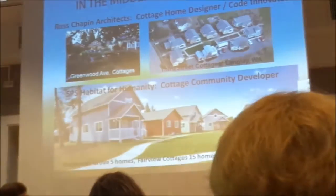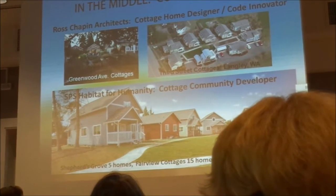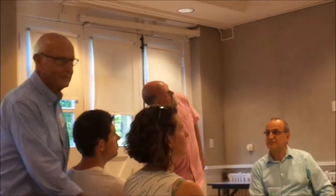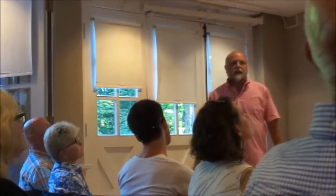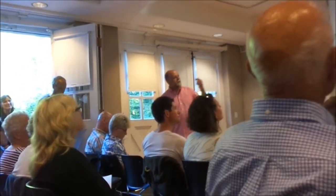Fairview Cottages has 15 homes, and their latest one has 33 homes at DOA Vista. Am I saying that right? Does someone know better? All right, so that is cottage housing, and now I need to go forward. What is the running definition of a cottage house? I think it's 800 to 1,000 square feet, or 1,800 to 1,250. Thank you. Could we hold questions till the end?